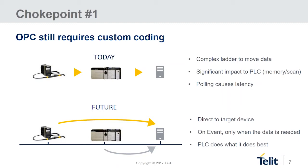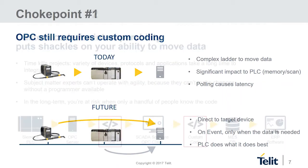The same thing can be true with the PLC. Instead of having to poll a PLC and try to get data out of it cyclically, the PLC can send data on event to DeviceWise. So it does what it does best, which is control systems, and it partners with DeviceWise in sending on-event data only when that data is relevant or necessary.